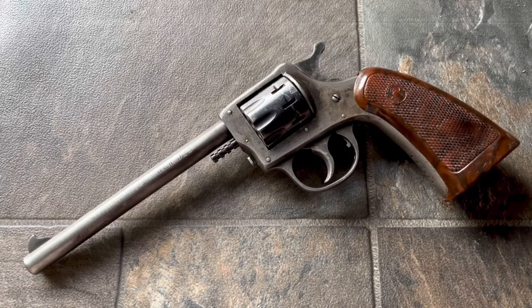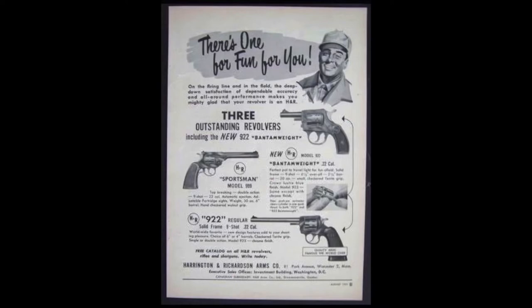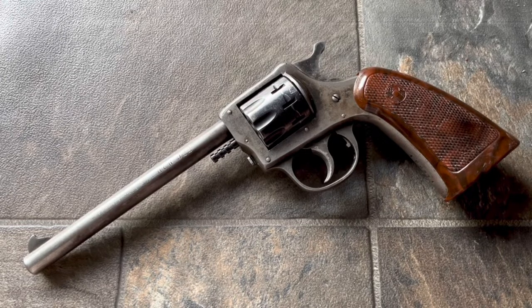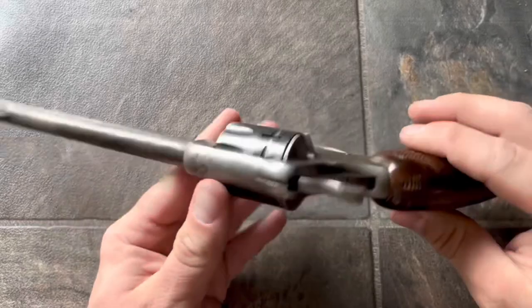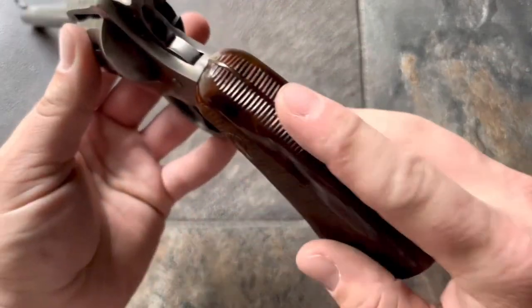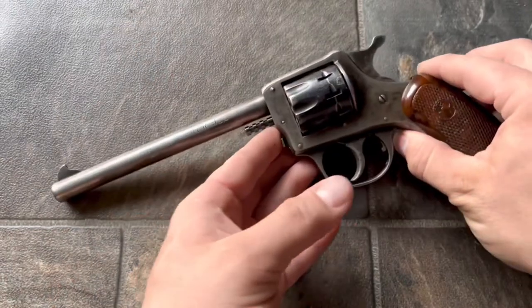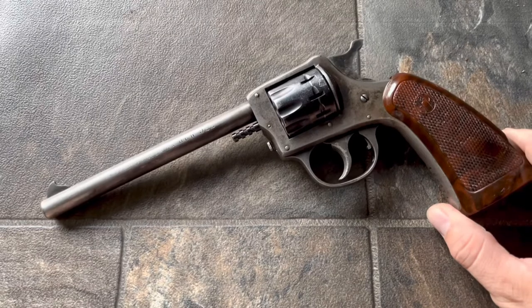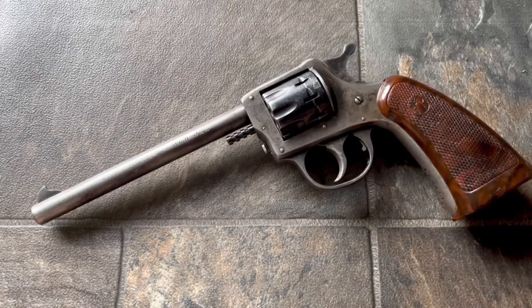This is an H&R Model 922. This is a 9-shot .22 long rifle revolver. This one in particular has a 6-inch barrel, and it's double action, single action. It's a fairly lightweight revolver because the frame is thin, but it is a full-size frame. You get this nice big plastic grip. And these are pretty collectible. They're not worth a whole lot of money, but they're very collectible because there are a ton of different variants of these throughout the years.